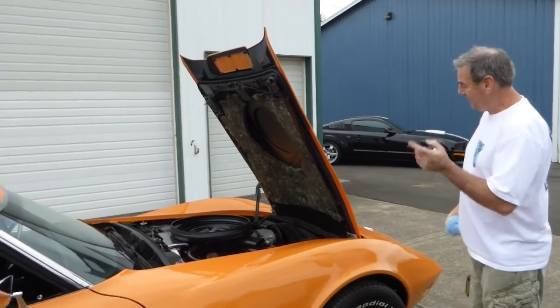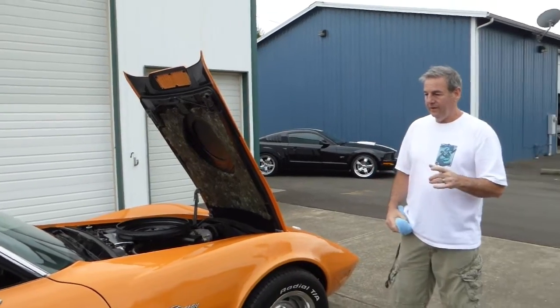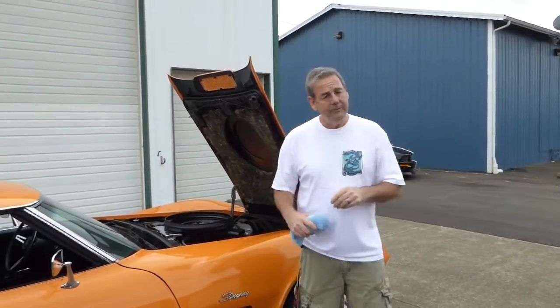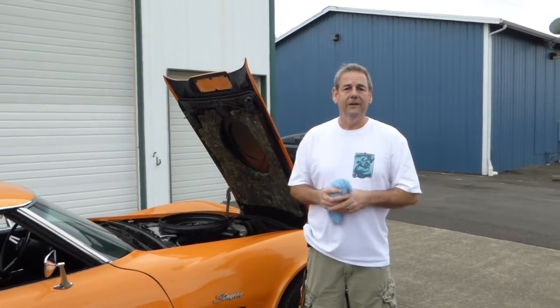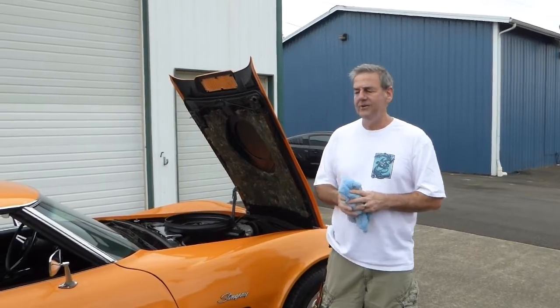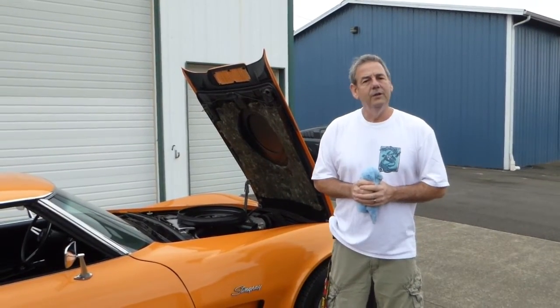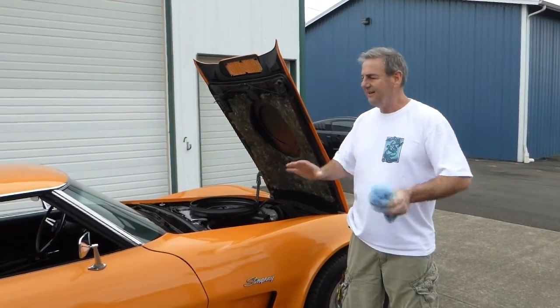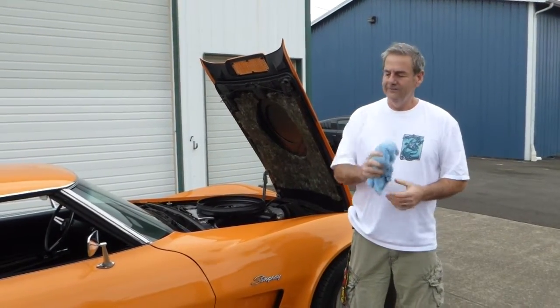So what I'd like to do now is I'll get in the car, start it. I'll just drive around the parking lot a couple of times so you get a sense of what it looks like moving under its own power. You'll hear it start, hear it run. Very nice sounding dual exhaust. It's not loud or anything. Just basically exactly factory. So yeah, let's do that.